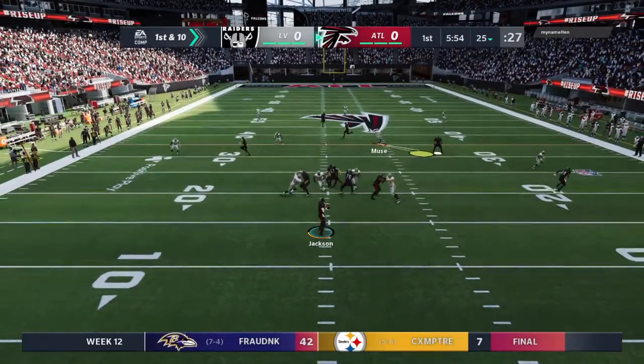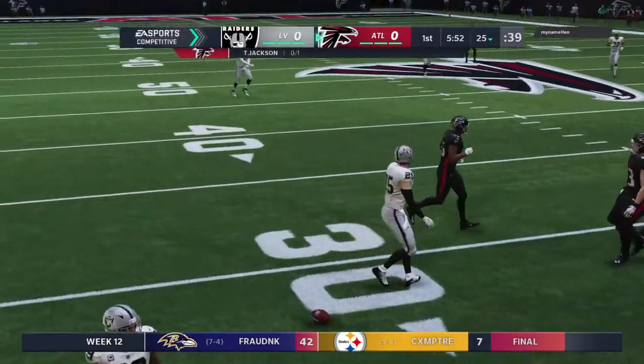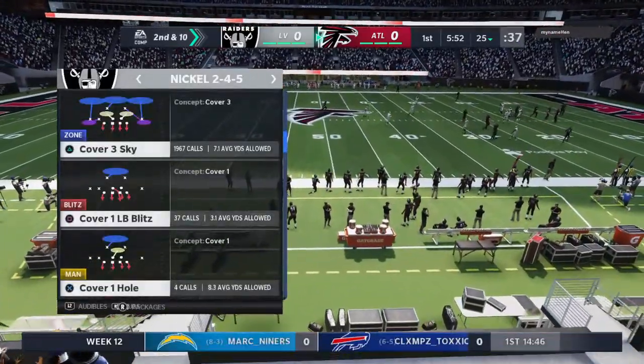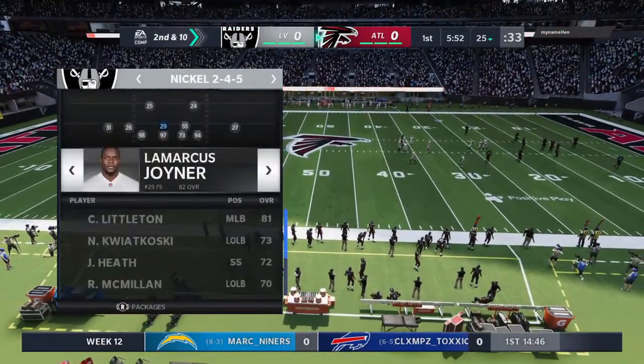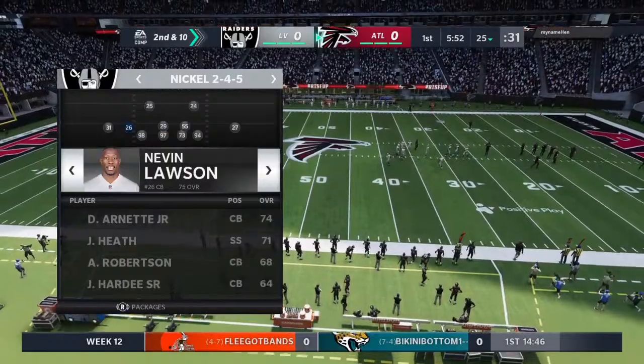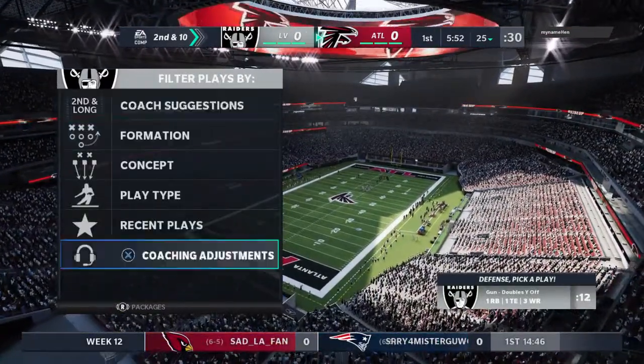First and 10. It's Jackson. And his first pass is incomplete. Jennings was the one he was looking for. That'll bring up second down. That's a nice job there because you've got to play the ball, not the man, when in coverage. That'll keep you away from a lot of needless penalties, and he's able to knock that one away.